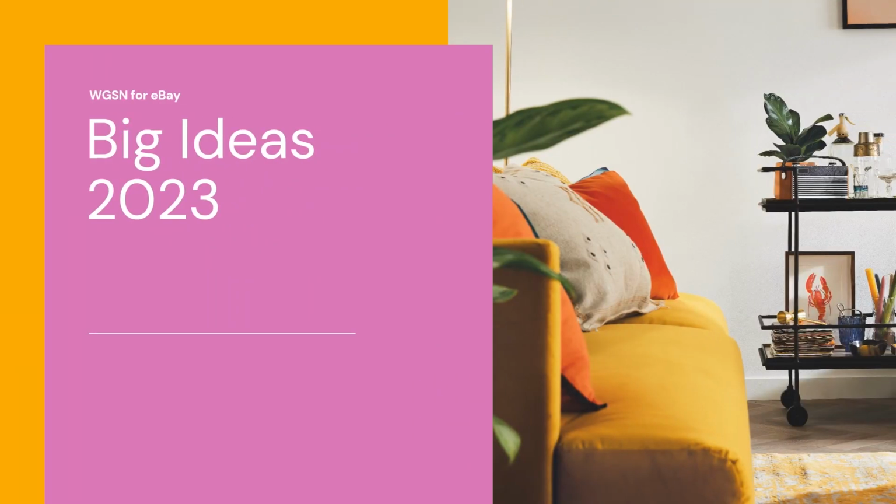So now moving on to 2023, and again beginning with those big ideas and that consumer context, which is really important in driving this trend.